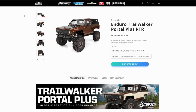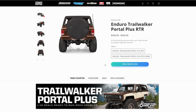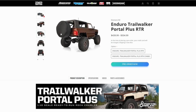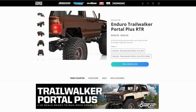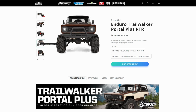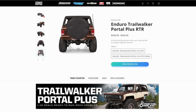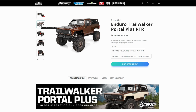So we've got a new RTR crawler from Element, the Andora Trail Walker. It comes with portal axles, kind of unique. I'm not sure what's going on with those linkages on the back axle though. I have to inspect that a little bit more. But it's got a nice stance to it here. Licensed General Grabber tires. It's got a spare tire cover on the back. Looks like it's even made out of maybe some fabric. Not sure. Looks cool though.